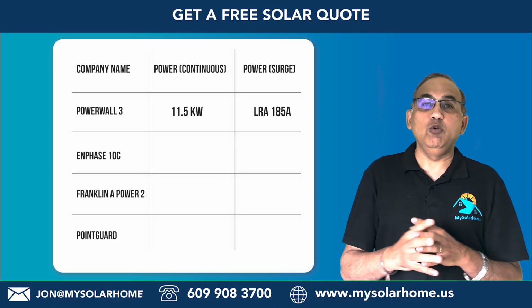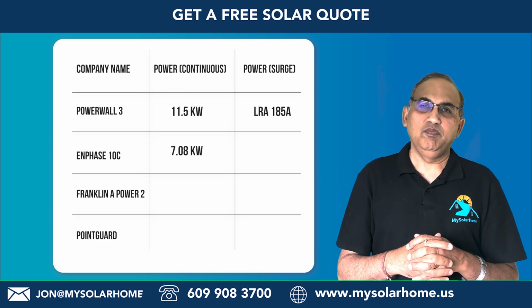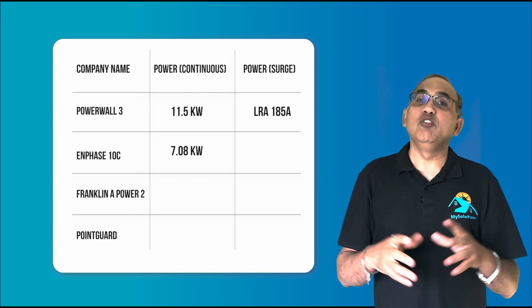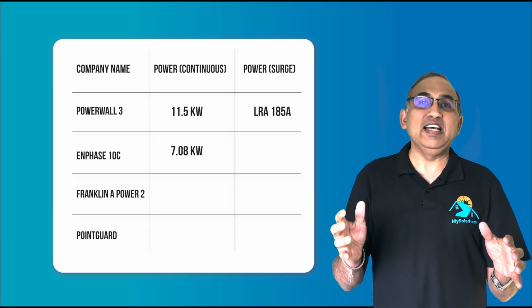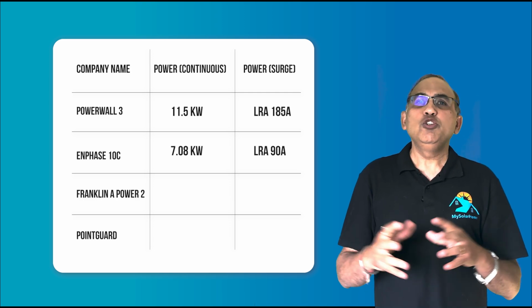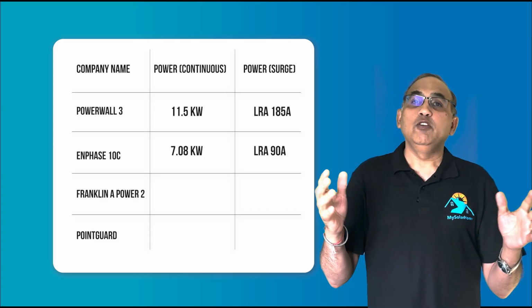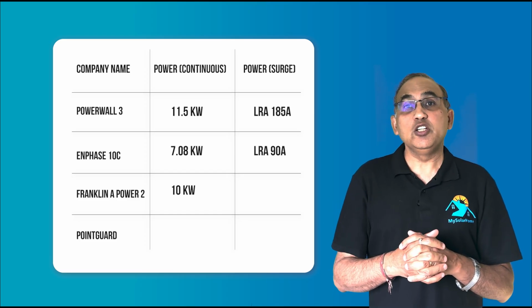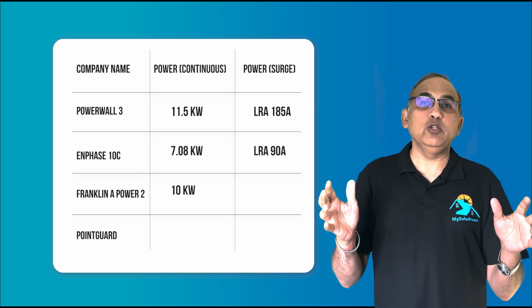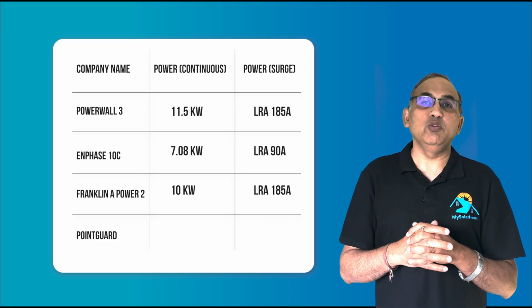The Enphase IQ battery 10C has continuous power of 7.08 kW. Its surge power is 14.16 kVA, and that supports up to about 90 amps of locked rotor amps. So the Enphase 10C can start a 3 to 4 ton AC, but it will require a soft start for a 5-ton unit. The Franklin APower 2 has continuous power of 10 kilowatts. Surge power can handle 180 to 190 locked rotor amps, easily switching that 5-ton AC unit on.